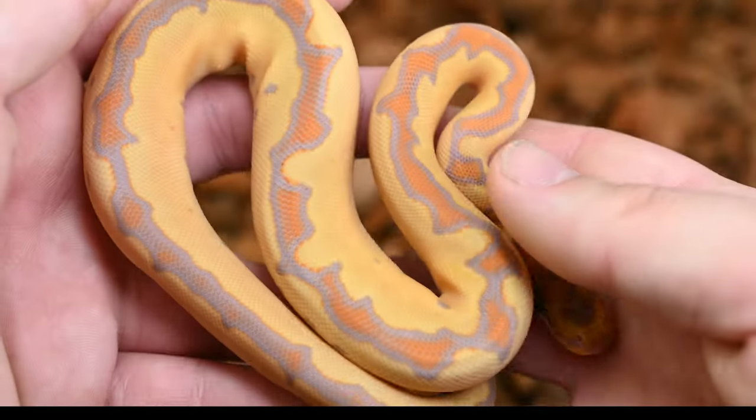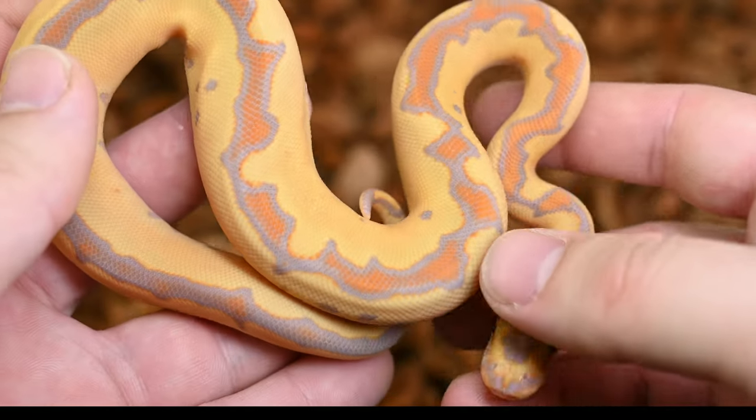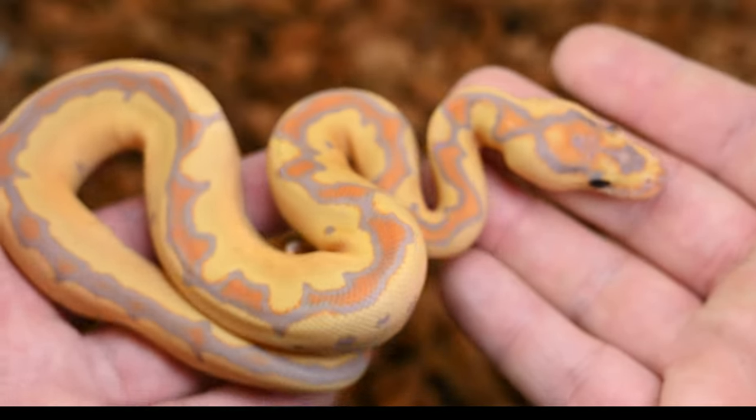Love them. There's so much you can do with them, and they just add like a whole other palette of color for what you're trying to work with. I love the purples, I love the oranges, and just how clean they look.